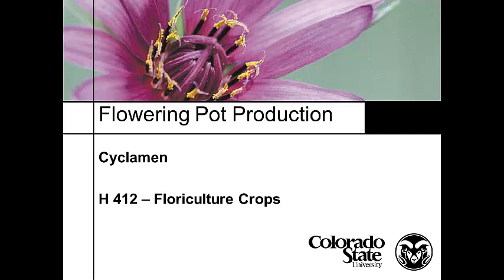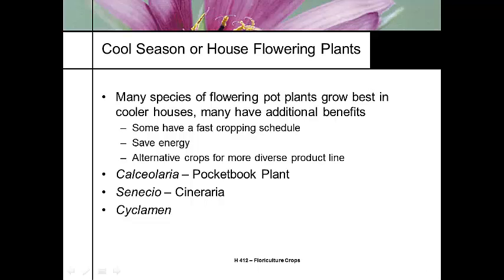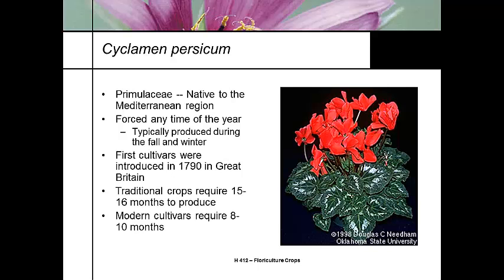Okay, the final plant I want to talk about in this group of cool season is the cyclamen. Part of the same group, has a pretty cool temperature requirement. It's native to the Mediterranean region. It's in the Primulaceae family. A lot of growers will force this any time of the year.